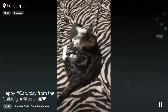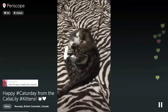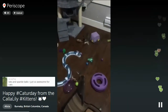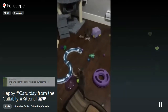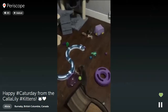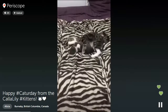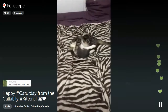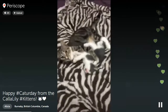You guys are having so much fun up here. So much fun. Too cute. What are you guys doing? Treasure's laying down in her little hole, giving herself a bit of a bath. Picasso is too funny. Look at them go. He still has his 100+ gram gain on the other kittens, which is a pretty good accomplishment for such a little kitten.